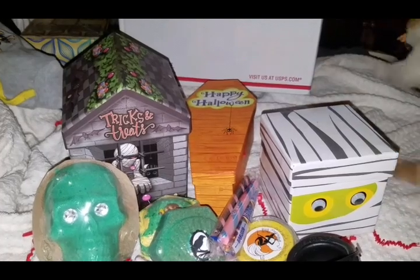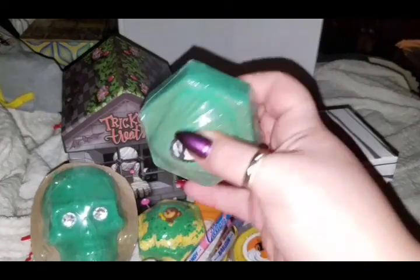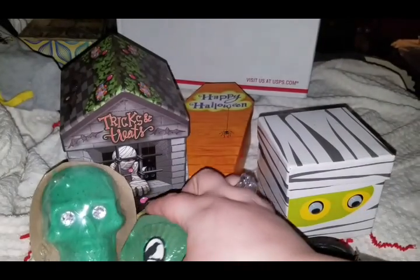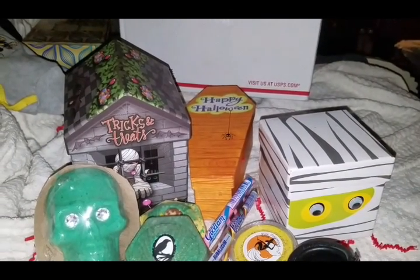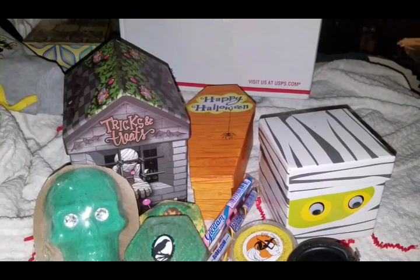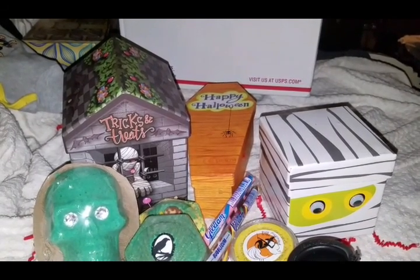And I'm definitely going to do this guy right away because he smells absolutely divine, and I cannot wait to jump in the tub with him. And then I think I might do my skull, too. What do you guys think? Yeah, I think we should do more than one tonight. Oh, hell yeah, why not? We have the time.